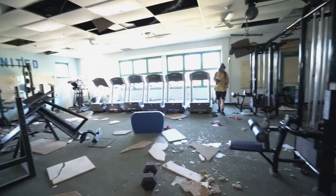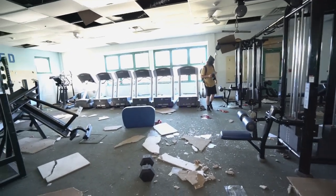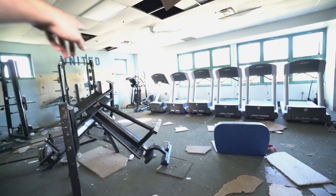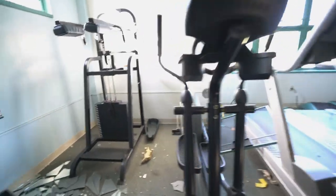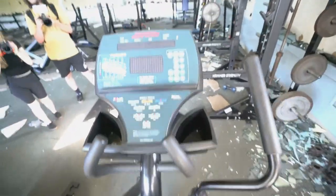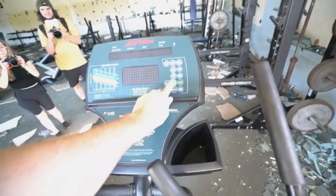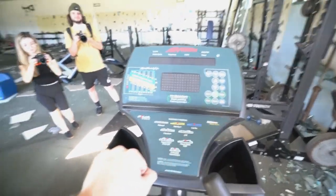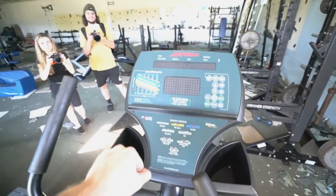I want to run on the treadmill. That's probably the one thing that doesn't work. Yeah. No electricity. But the elliptical you could do. All right, let's do the elliptical here. It's a little hard to move. It hasn't moved in a while. This doesn't work. Did it light up when you move it?